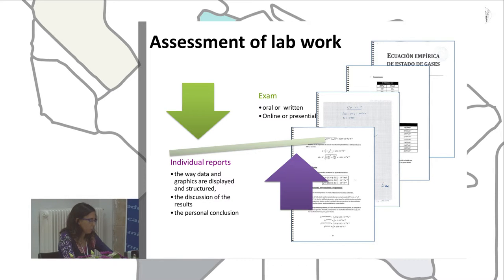So as I told you previously, individual reports are usually required in order to get a final assessment. We pay special attention to the way data and graphics are displayed and structured, the discussion of the results, and the personal conclusion. However, the final mark of the lab subject also includes a global examination. The weights for the different parts vary between 50-50 to 30-70, depending on the particular subject.